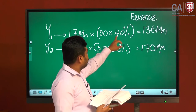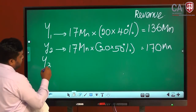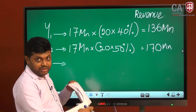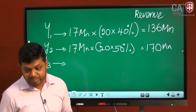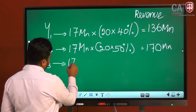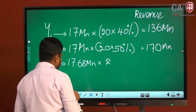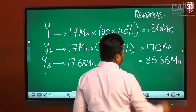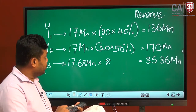Third year, the balance. You have already sold 40% in the first year and 50% in the second year. Third year, that is the year of completion, balance 10%. But in the third year, the price will change. It says that prices will be increased by 4%. If 17 million is increased by 4%, it is 17.68 million. 10% of 20, that means 2 residential units. Then it will be 35.36 million. 35.36 million is the third year. That is how the revenue will be distributed over the period.